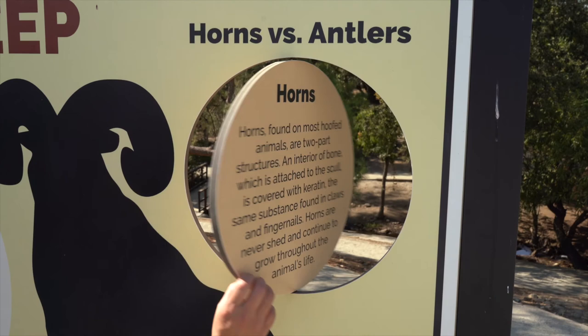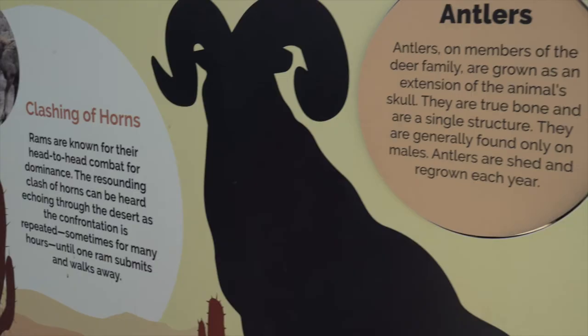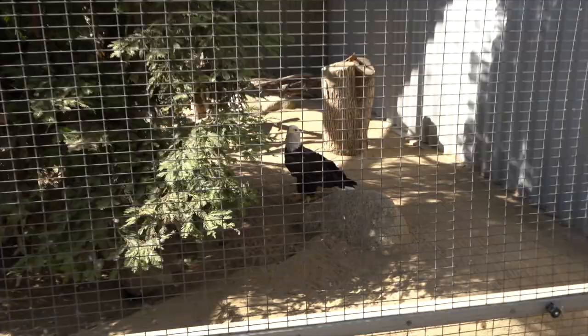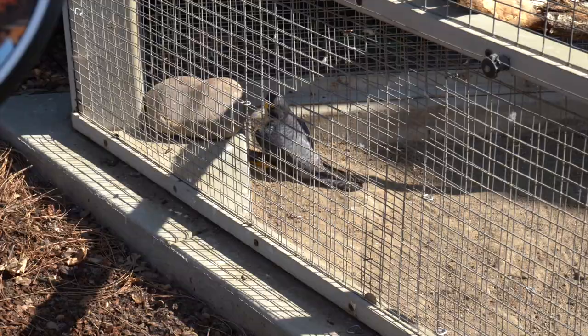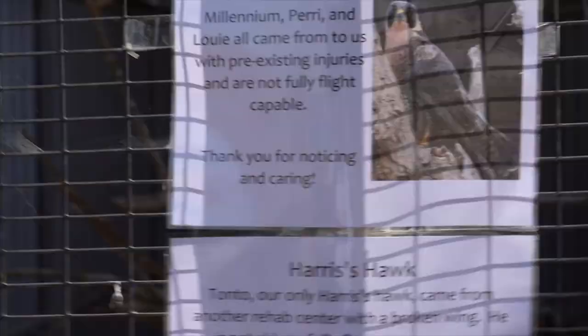Horns are found on most hoofed animals. Antlers are on members of the deer family. Know the difference, y'all. Yeah, that guy over there. Also, a porcupine is here.